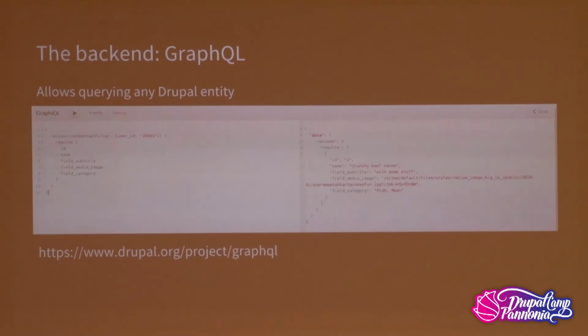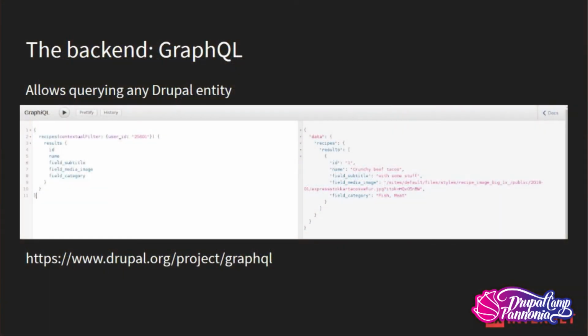Yeah. So for the details, as I said, GraphQL. Not sure if this is new for all of you, but we really like the approach of how GraphQL allows you to query complex data in a really easy way. For example, in this case we have a query for recipes for a certain user, and we can just pull the fields that we like. I think this special case is a GraphQL view with a contextual filter, but you can just query everything in a really easy manner.